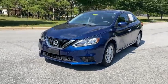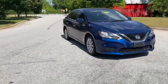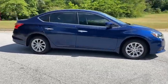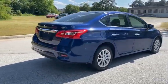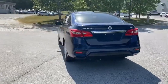Stop by and take a look at the 2019 Nissan Sentra. With its spacious and versatile interior and stellar fuel efficiency, the Nissan Sentra is the obvious choice for anyone who wants to enjoy a stylish and comfortable ride. This vehicle has less than 15,000 miles.